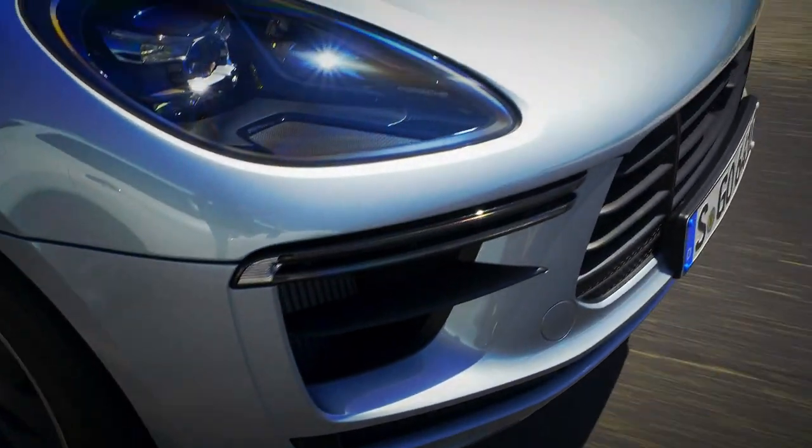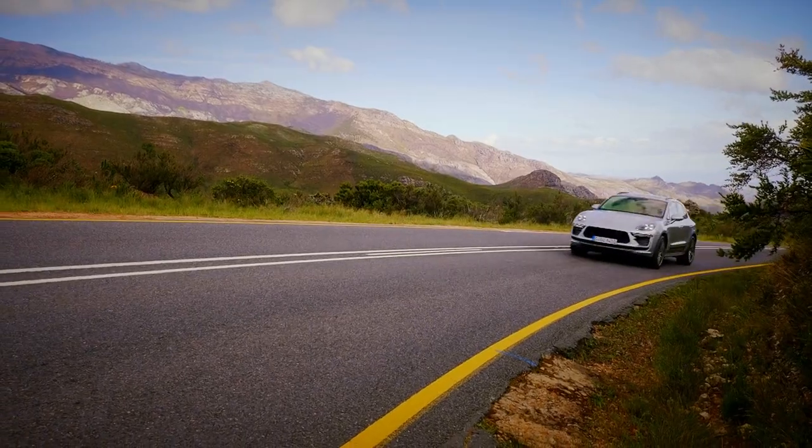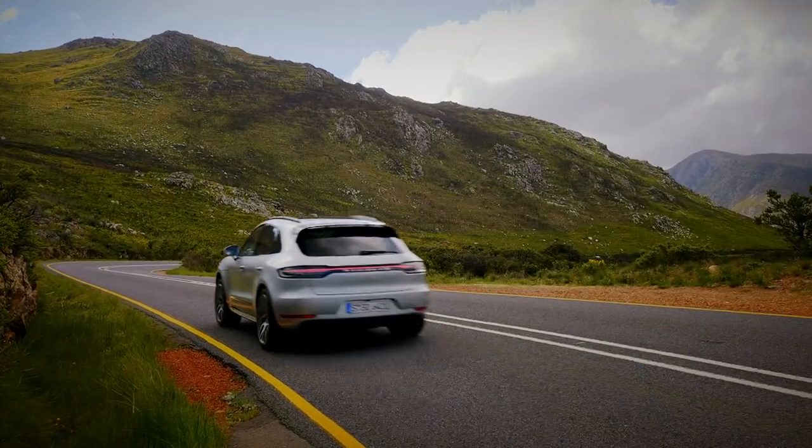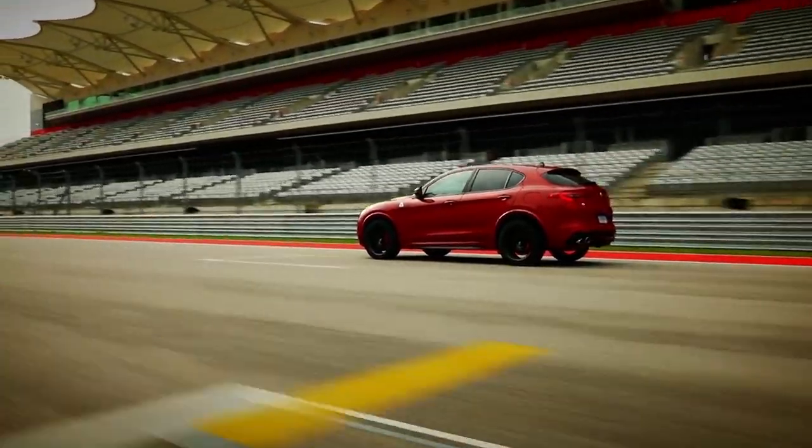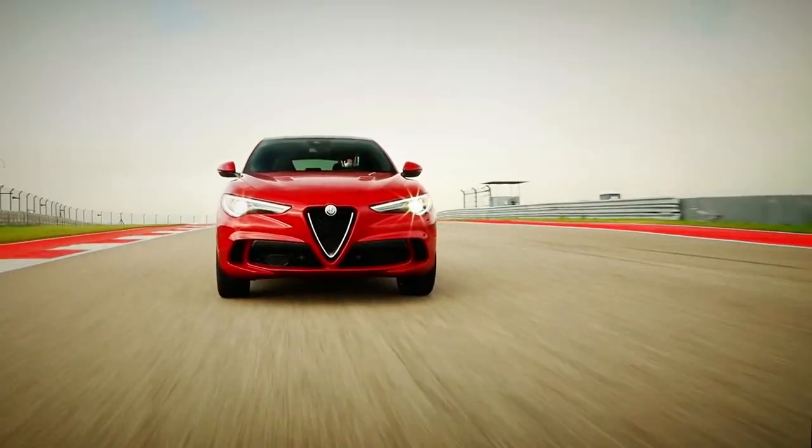The Macan Turbo is a car you could comfortably use every day. It's comfy, practical, and wonderfully refined. The Alfa feels like a compromise between performance and refinement.